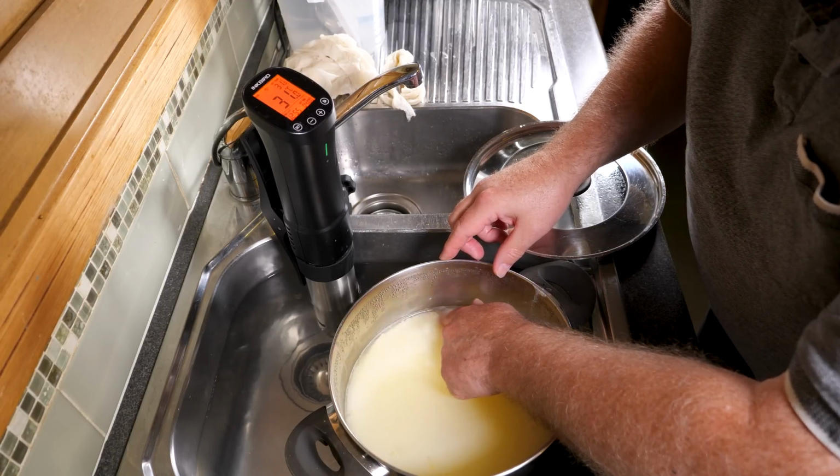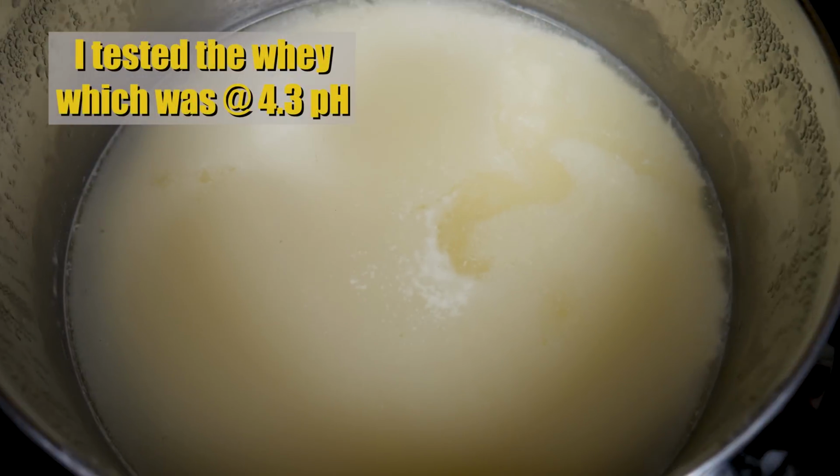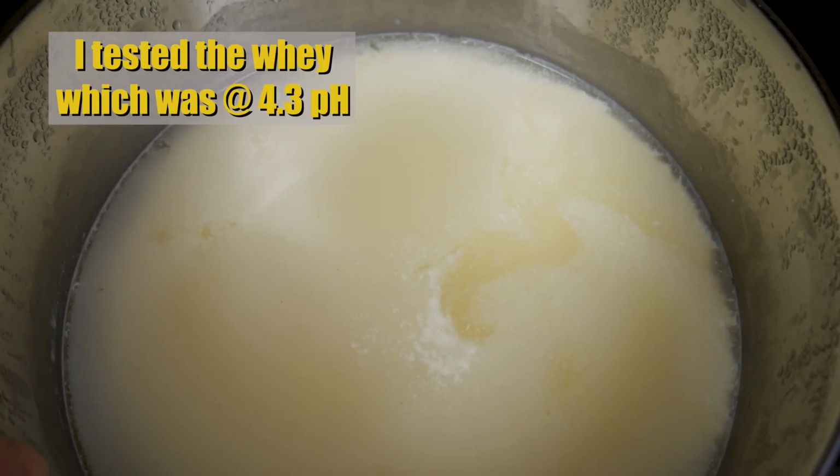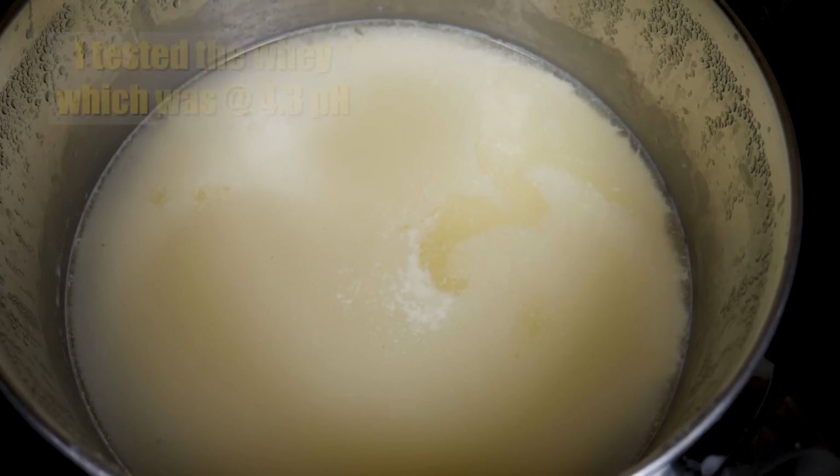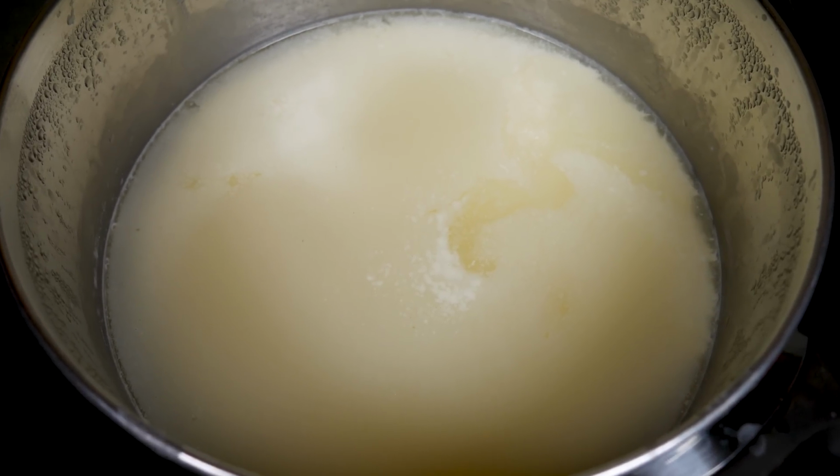So you can test manually by looking at the curds. Mine was a pH of 4.3, but there's clear whey on top. The curds have pulled away from the sides of the pot, as you can see there.